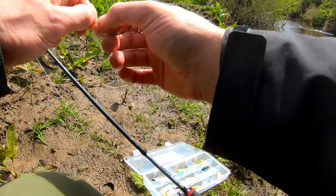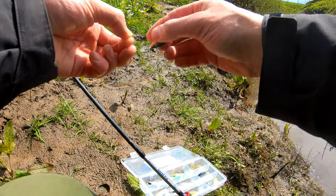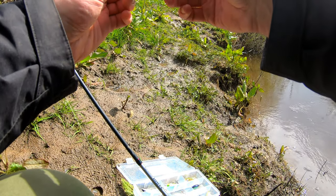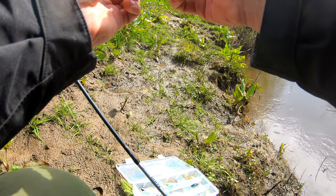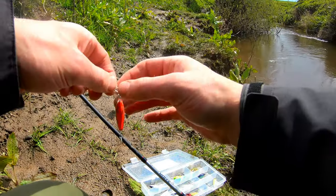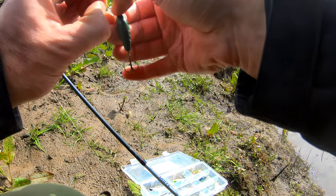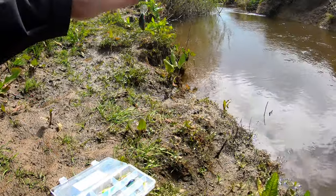I liked that other lure I was using, holographic bleak, because it looks absolutely like a little bait fish that probably the trout are feeding on down here. So we'll see if, oops, see if this one brings us anything. Come on, there we go. Right. Oh, these little snaps, little swivels are so hard. Brilliant. Okay, we're done.